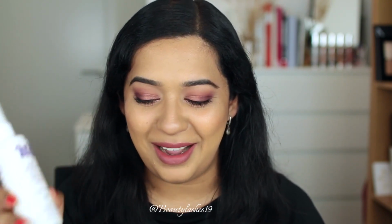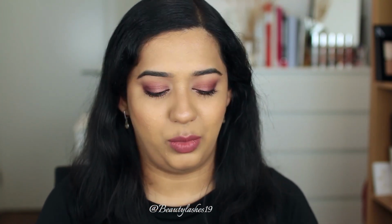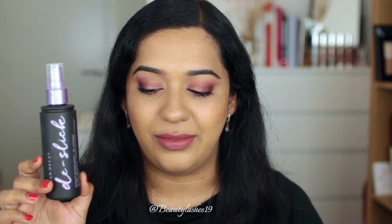As a setting spray, I've chosen the Urban Decay All Nighter Setting Spray, and I've completely used this one up. And I had told you that I would probably move on to my Skindinavia setting spray, but throughout the year I've used so many different ones. I've used the Face Italy Ultra Matte one, so this is probably like 40% remaining. I have the Urban Decay De-Slick. This one has such a tiny amount remaining. I've just kept it for a setting spray comparison video that I'm going to do this year.